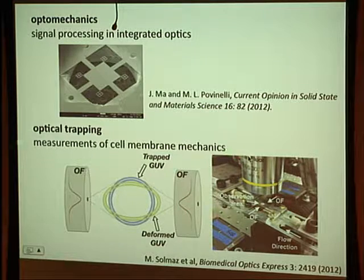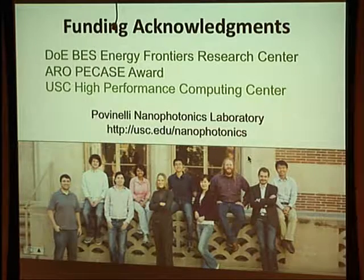And we're also interested in optical trapping in biology with our collaborator Noah Malmstadt at USC. We've been doing work on measurements of cell membrane mechanics using dual beam optical traps based on optical fibers. That work's done using giant unilamellar vesicles. And for more information about either of those, I won't talk about those today, but you can look at our website.